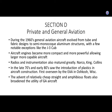All right, so private and general aviation. We have discussed this before in various classes, where general aviation began to develop substantially in the late 70s. Lots of things happened then. Radios were getting better, engines were getting better, the aircraft were being built a little bit better. There weren't a lot of real major improvements in aircraft in the 70s. What was built in the late 60s and early 70s pretty much carried all the way through and is still being sold today or resold on the used market.